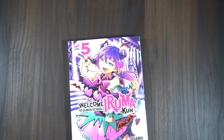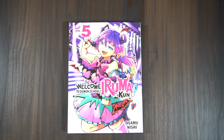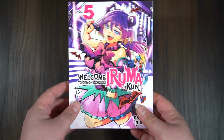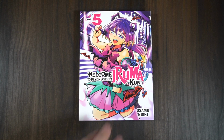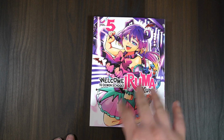First off, we have a beautiful volume of Welcome to Demon School Iruma-kun. Absolutely vibrant cover. Wait, let me see if I can. There we go. Absolutely vibrant cover. I really love this series. It's a great, wholesome action shonen. Super excited about Kodansha actually finally putting this out after years of asking for it. But yeah, Iruma-kun Volume 5.